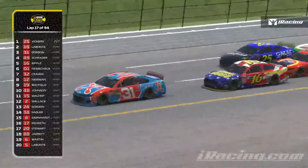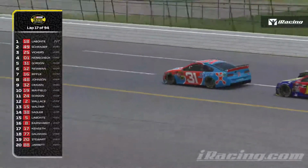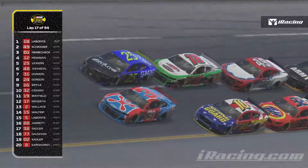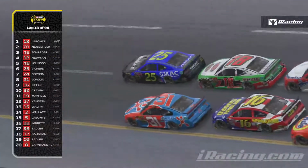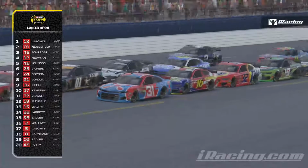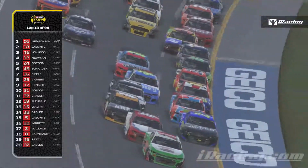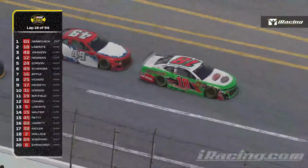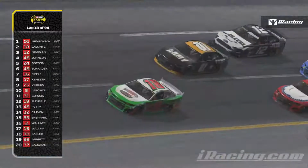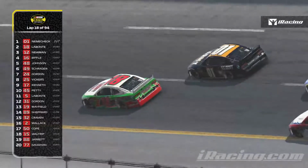Brian Vickers working his way forwards in the top line. And Vickers out to the front. And he drops to the bottom, which wasn't a great move, but okay. As the 18 of Bobby Labonte is now at the front of the field. Been a lot of passes. This is a lot of passing.